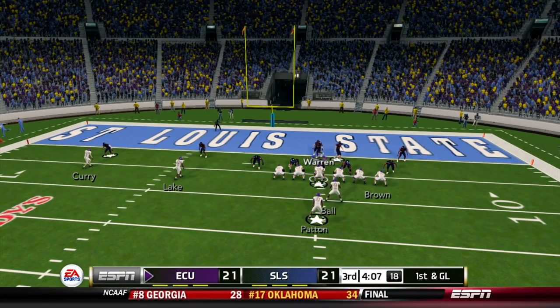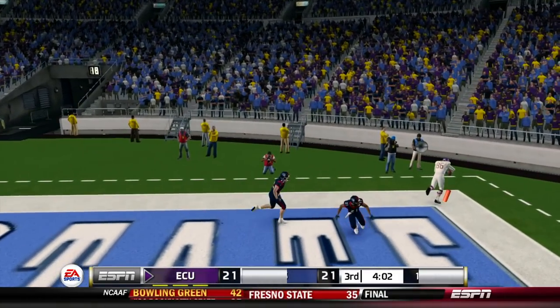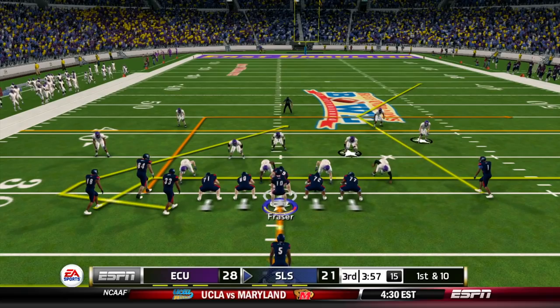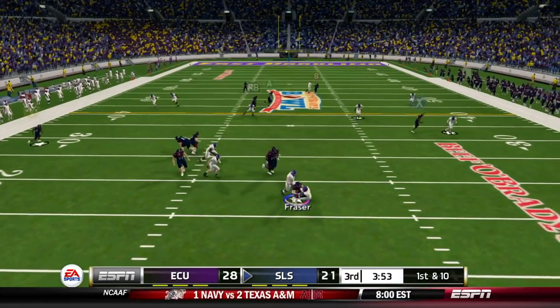So first and goal this time, Patton. He's in the backfield again, but they're going to not hand it to him. They throw it to the end zone, and it's caught. Ed Brown in the corner of the end zone. Why did Ja'Cory Reed not react to that pass? I have no idea. It's 28-21. They have the lead right back.